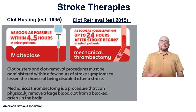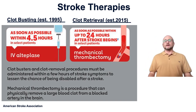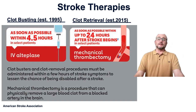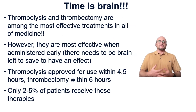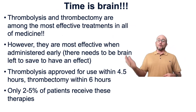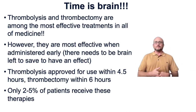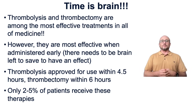But as you can see from these treatments, they're very time sensitive. And you might have heard of the saying, time is brain. That means that every minute that passes in a stroke, 2 million brain cells are dying. So getting to the hospital and getting these treatments as soon as possible is critical. So why is this? Because thrombolysis are one of the most effective treatments in all of medicine. However, they are more effective when administered early, and that's because there's usually more brain left to save. And as I mentioned, they're approved within 4.5 hours or 6 hours on average for thrombectomy.